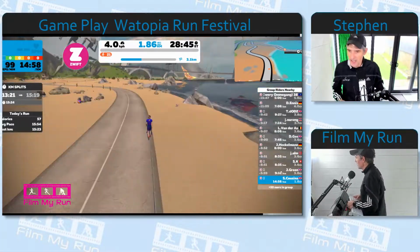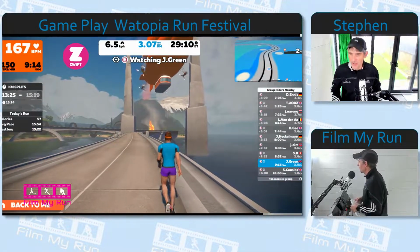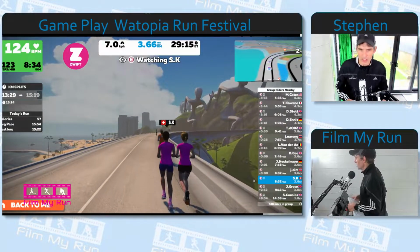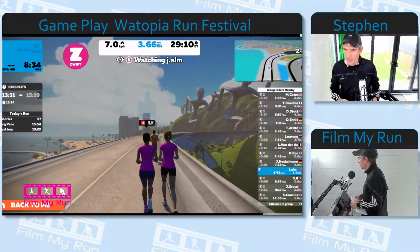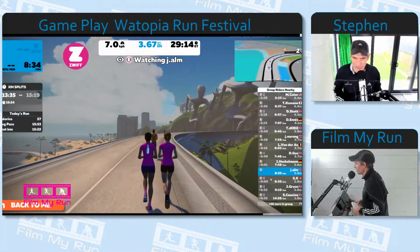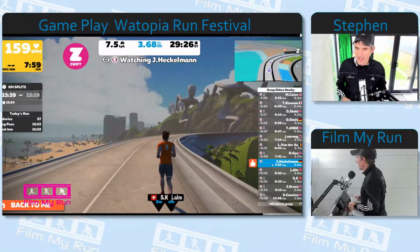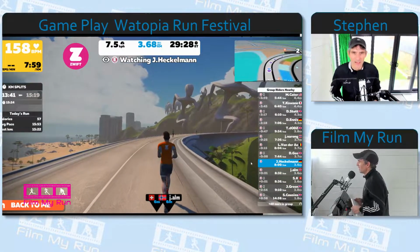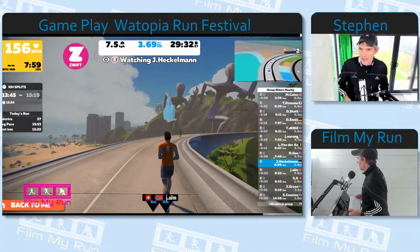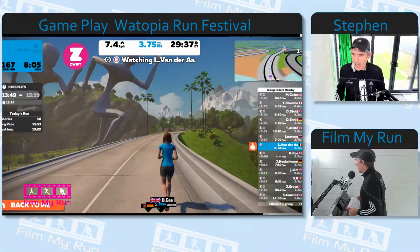Jay Green is walking it in. Well done to you. SK from Switzerland. Well done. He's running alongside Alm from Norway. So Alm and SK are running together. And Heckelman has done nearly 4 kilometres. DG, another lady.